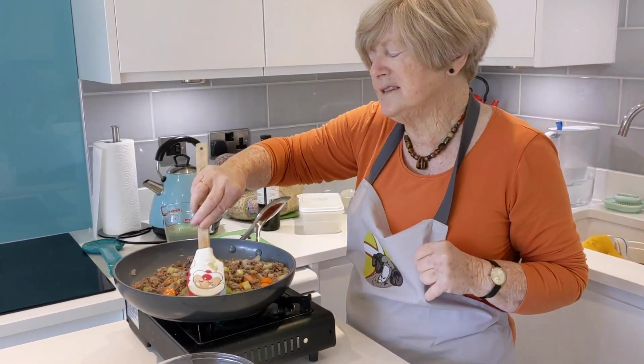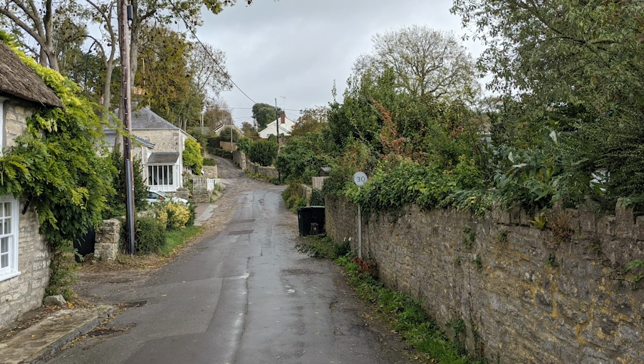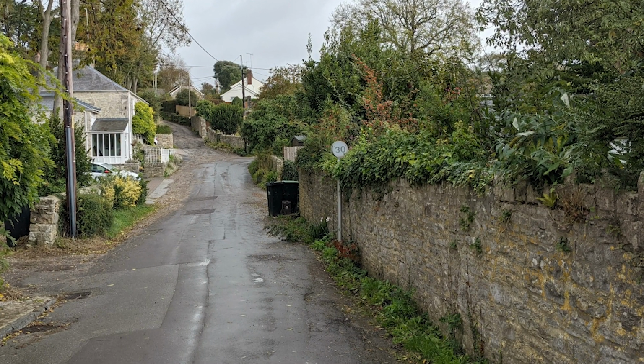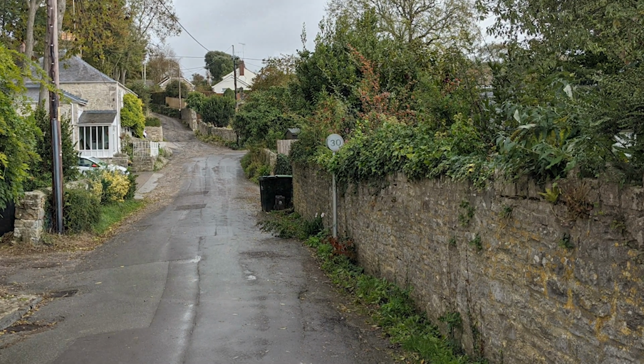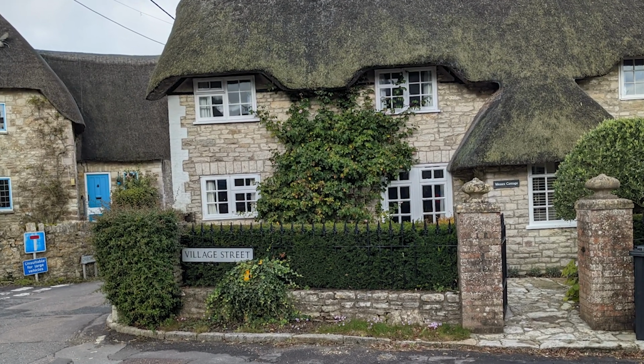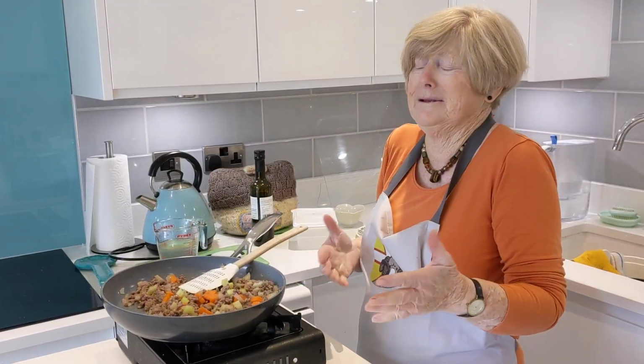Well, it's a very small village. It's probably got a population of not much more than 700. And basically not many streets. The original streets were Church Lane with the church, Chapel Lane, which had the chapel, and Village Street that had the shop. You know, really, really simple.